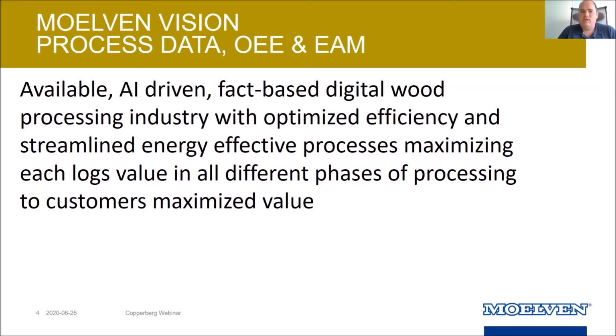Where do we want to be in the future? Yeah, we want to be available, and that's both regarding our production facilities, but as well the data. We want it to be AI driven. We want it to be fact based, so we can optimize efficiency and streamline the energy efficiency, so that we can maximize each log's value in any phase of the processing to our customers' maximized value as well.